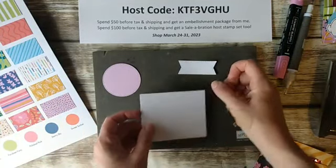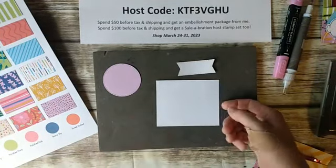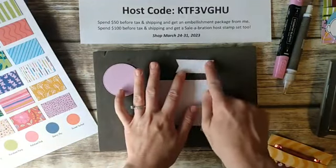Those have also been super popular, going in and out of stock. They're out right now, I believe. But you could always just do a banner. It doesn't have to have that stitching.